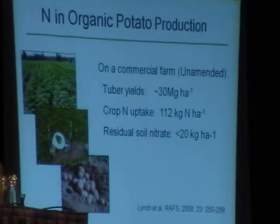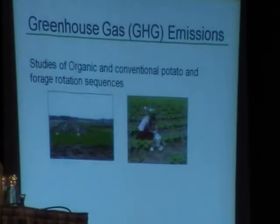So if we did the same measurement on an organic farm, well, they're very conservative systems. The amount of nitrogen kicking around in the crop is very moderate. It's not high. It's not 200 kilograms, it's 100 and something. And the amount of nitrates left is much less than the average of 60 or 70 you might get in conventional farms. So this is good news in terms of being very conservative nutrient-wise.